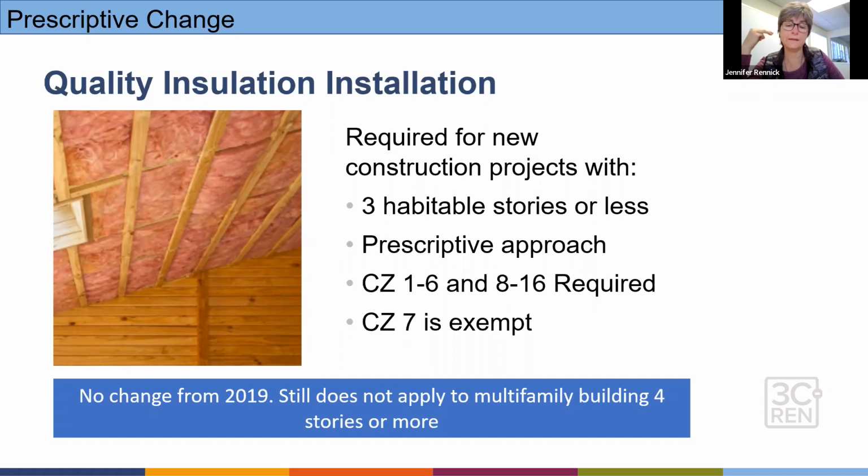That part is an update, and it's in the code, but really here's where we have that kind of bifurcation, where it still doesn't apply to multifamily buildings 4 stories or more, but it's going to apply to 3 habitable stories or less, with the exception being climate zone 7. It's not required, but I did see, and this is where maybe at the end, our friend from the CEC could tell us a little more, I saw or heard that there's some talk about updating and looking into what this would take to do this kind of HERS on the projects that are 4 stories and more. So that might be coming up.